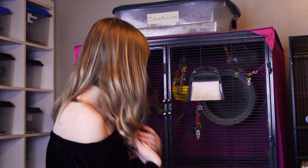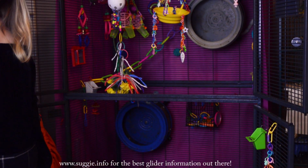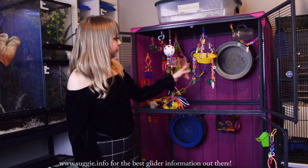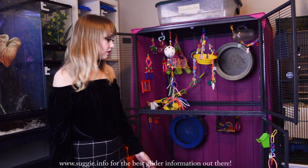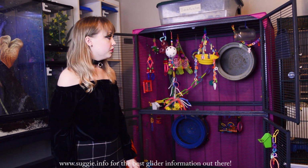Next, I'm going to show you guys my sugar gliders. This is my breeding trio of sugar gliders. I have 3 of them, 2 females and 1 male. This is the double Critter Nation cage. It is a very big cage, perfect for 2 sugar gliders up to 6 sugar gliders. They have 2 stealth wheels. There are very few wheels that are safe for sugar gliders, but these are some of the approved wheels. Lots of plastic toys, no wood, no rope or string.